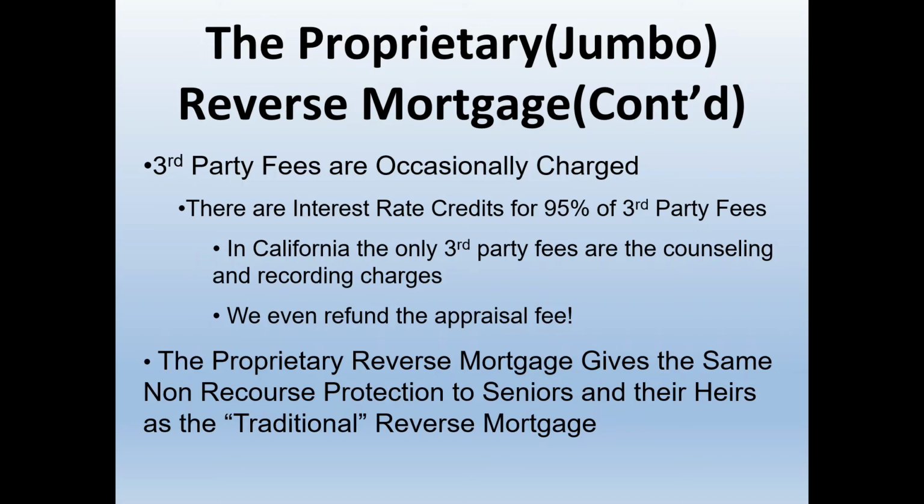We even, this is crazy, actually closed a loan two nights ago where we did this. We even refund your appraisal fee. So you will shell out for the appraisal up front, but then when you close, we'll refund it. So pretty neat. You just get charged nothing to do this.